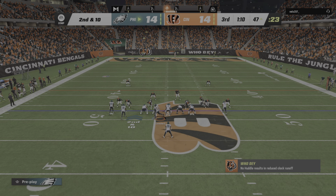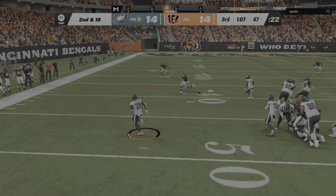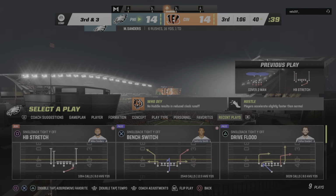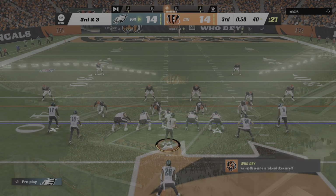And they'll send the tight end in motion left. Now a carry for Sanders. And he'll go out of bounds right around the 40. They get 7 out of that, so they're left with a 3rd and 3.